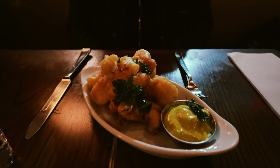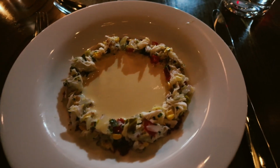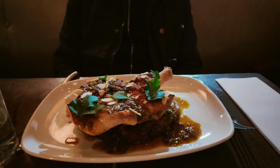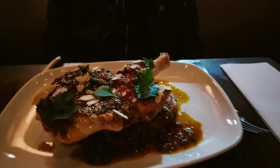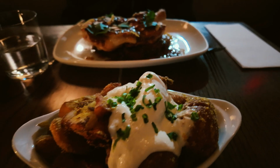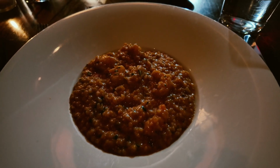David got the fried mushrooms. It's like a tempura, already came out fast with a side mayo. And I got the crab with some sauce in the middle. This looks good. So David got the chicken with a curry. It's on a nest of twigs. New mashed potatoes. And then this is the shrimp Midlands. So shrimp with golden rice.